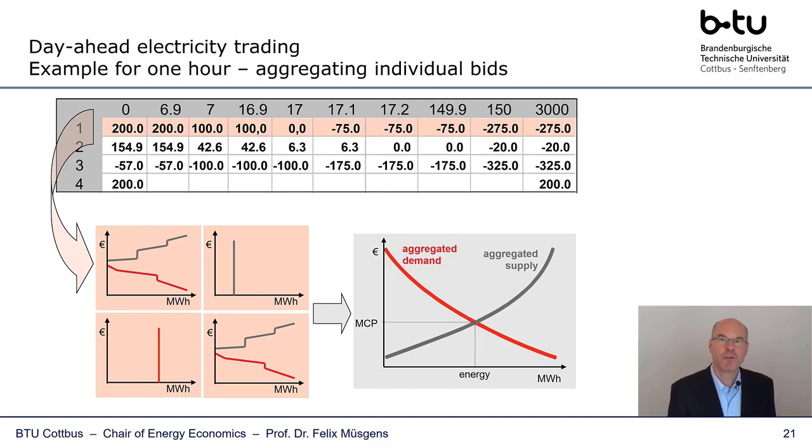You also see a fourth market participant who wants to buy 200 megawatts no matter what. So regardless of the price, this market participant just says, well, I need the 200 megawatts. I'm happy, of course, if I get them for 0 euros. The cheaper it is, the better. But if the price rises to 3,000 euros per megawatt hour, I still want to buy my 200 megawatts.